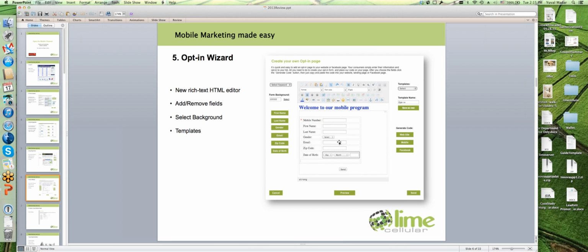So here you can create a form, put it on the client's website or mobile site or Facebook page, and it will look great, and you can select backgrounds and pictures and everything, and it looks like you hired a programmer to actually do that. So this is the opt-in form wizard, any way you want to call it. Very simple, very easy, and very powerful.